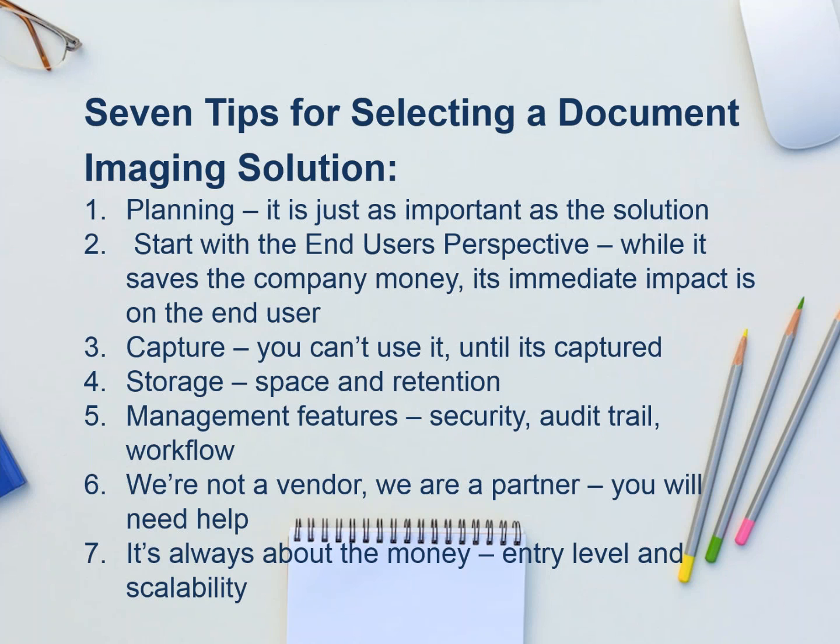Second, you want to take into consideration the end user's perspective. Well, of course, it overall impacts the company by saving you money and streamlining your business process. The immediate impact is upon the end user. It's upon your clerk. It's upon the people who are data entering, who are scanning. So you want to take their perspective as well, because it's just as important and can be an integral part of making the proper decision.